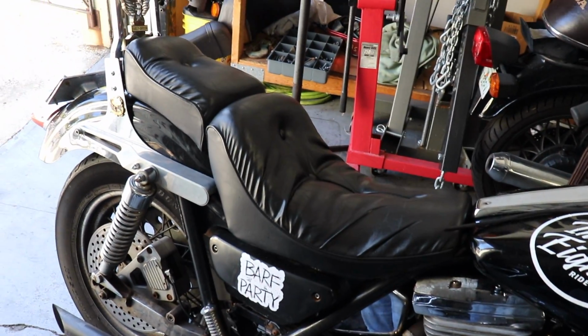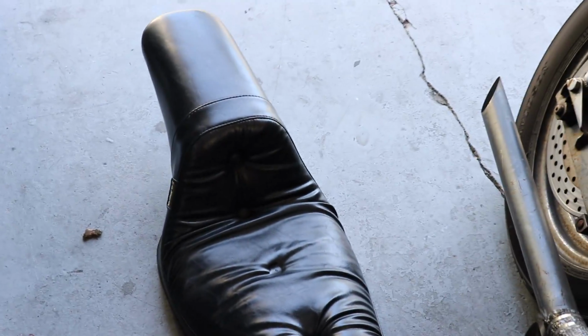Alright, let's see if this Lepera treats me any better than the stock seat does. Looks like it's going to have a little more back support.